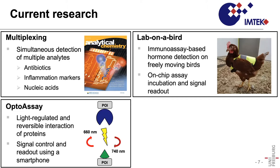Another topic we are also working on is combining light regulation and reversible interaction of proteins, in that case, optogenetic switches. You switch the wavelength of your light and these two proteins can either bind or release themselves. And if you combine these with a protein of interest, this could be an antibody, to realize an assay, which we are also doing. So you can realize by a smartphone such release and binding processes and also make the detection later on.